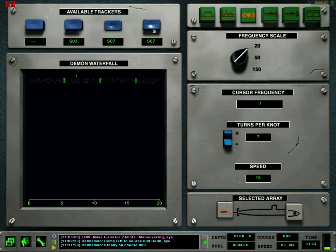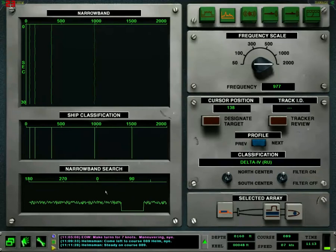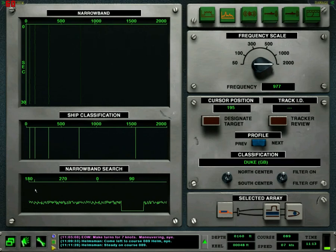Sierra 3, 15, Sierra 7. Who's Sierra 7? 11 knots. Well, that's 7 TPK. Let's check out Sierra 7. Who is this over 198? 198. A Duke. Yeah, not bloody likely. Frequency 781. What were we thinking that was before? Grisha? Let's check out the Grisha. Yeah, it's a Grisha, alright. 775-320-125-50. Yeah, it's a Grisha. Got ourselves a Grisha 5 here. Contact.